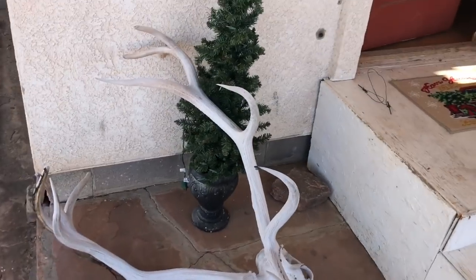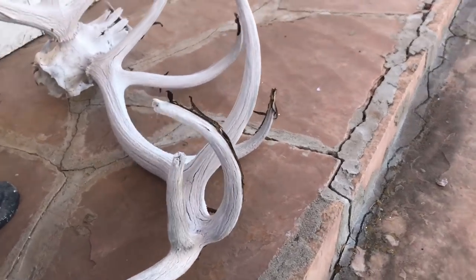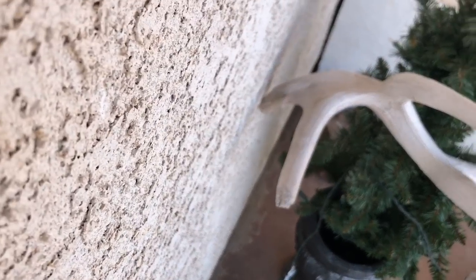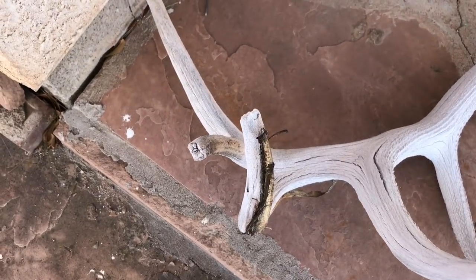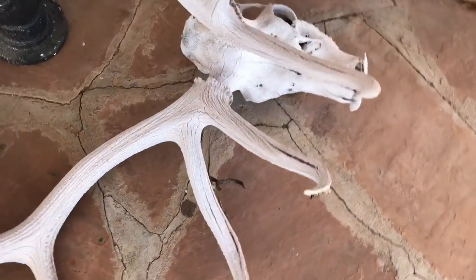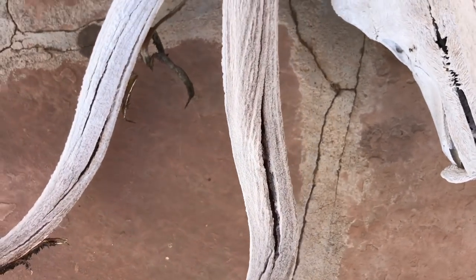I was only a couple inches off. And yeah, he's so cool. I mean, he's got these extras in the back. Look at the way that thing turns in like that. But he's lost a lot of beam on both sides. Those have rotted and broke off. There's actually antler fragments on the roof. He's narrower than he was. He's collapsing in on himself, and he's splitting really bad.